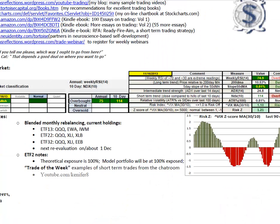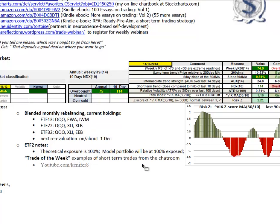What we're still holding now in blended monthly rebalancing is technology, Australia, small caps in the ETF 13. It's the NASDAQ, then U.S. industrials and basic materials in ETF 22, and ETF 32 it's NASDAQ, industrials, and then the BRICS, with the next reevaluation being on or about 1 December, and then the theoretical exposure in ETF 2 remains at 100%. The model portfolio is at 20%.